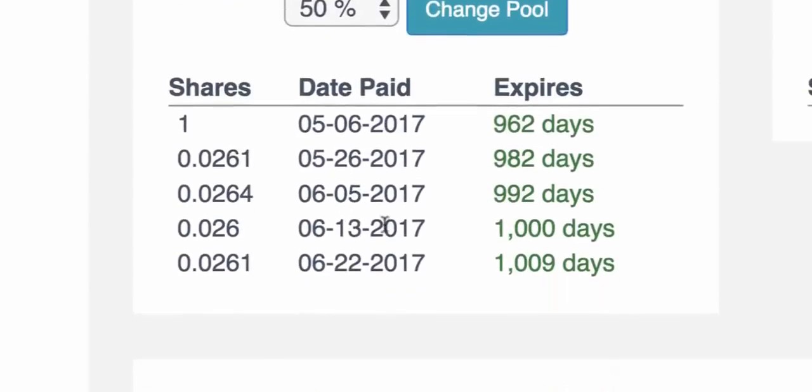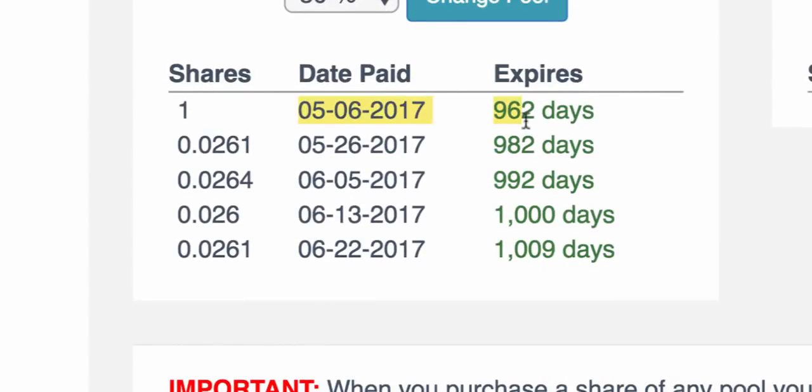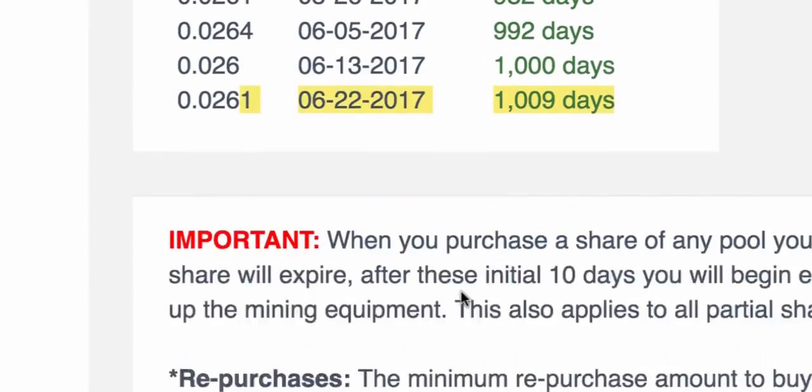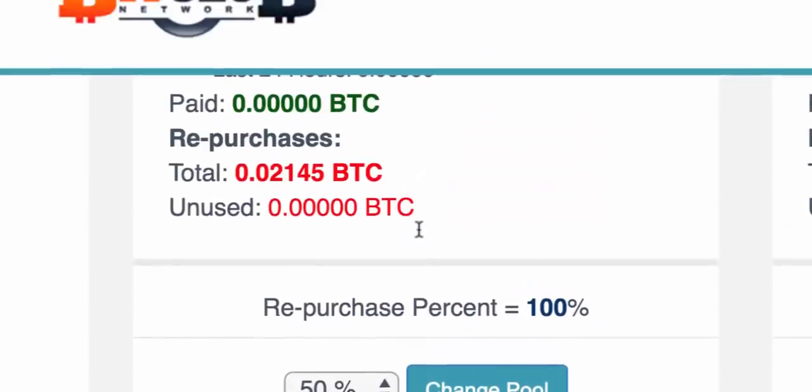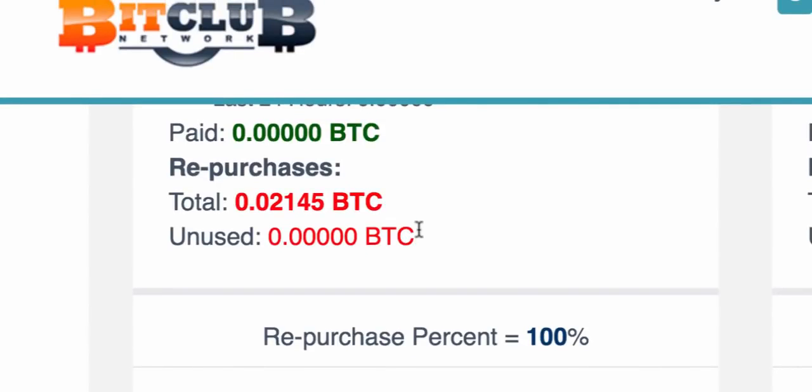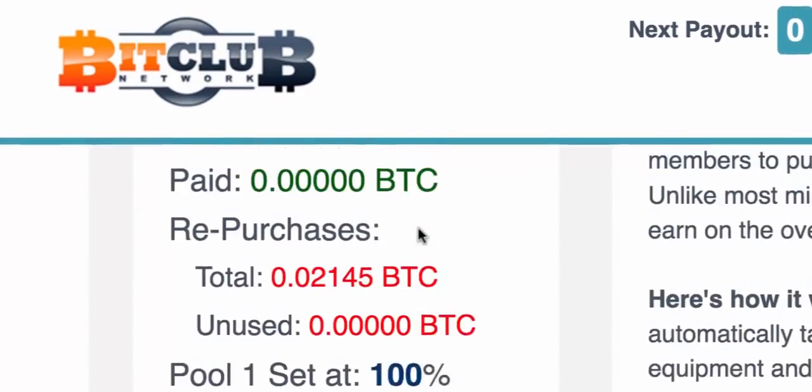And this will continue indefinitely, because as the first share starts to expire, well, these other shares will be on 10 or 12 days left, and the ones that are coming after them will still have 200, 300, 400, 500 days left. So in reality, it never expires. So this is a one-time payment. You pay your setup fee of $99 and you pay for the pool. And that's it. Basically, you're in this for life, and you got a passive income from this for life. And that is just the earnings from the mining.